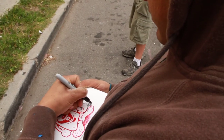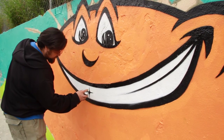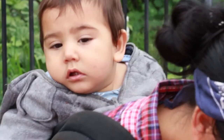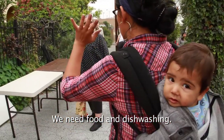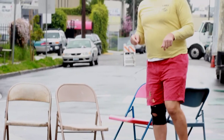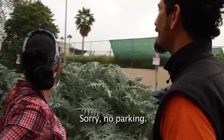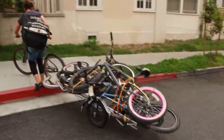So we want to keep it super basic, right? Just some clouds, just the sun in the middle, right there. You can do the hills in the back like that. That's good. So do we need tables for anything more? We need food and we need dishwashing. Guys, we need people in the street so that cars don't go through the street. So the more we claim this space, the less they will. Sorry, no parking.